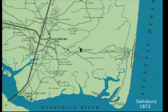But still nothing much. A couple of hotels here that are accessible by boat. Not really very accessible by anything else. But you can see also, it's sort of interesting, now the railroad has built its own bridge. That was in the 1860s.